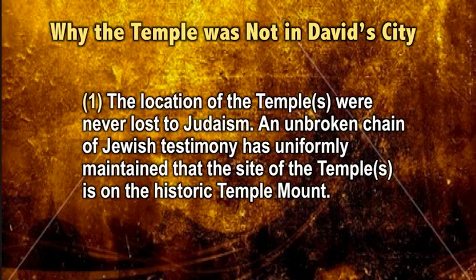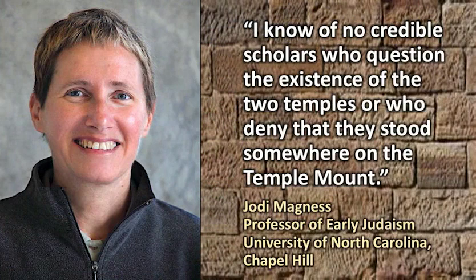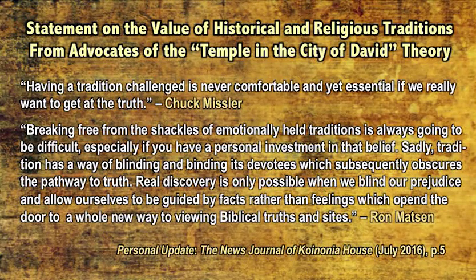For instance, let's just see from the archaeological point of view, Jodi Magness, who is professor of early Judaism at the University of North Carolina, a very well-known archaeologist. She says, I know of no credible scholars who question the existence of two temples or who deny they stood somewhere on the Temple Mount. 100% of the Israeli archaeologists, especially the ones involved in those areas, say the same thing. No doubt, no question.